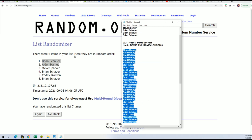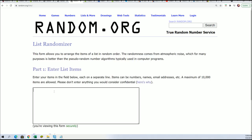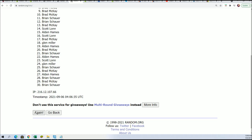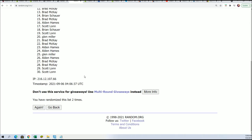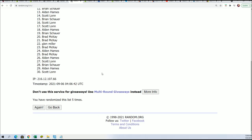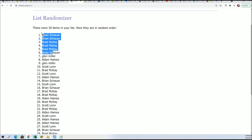to start up the random of the owner names seven times through. For all the owners in this break, good luck to you in our 203 Topps Chrome Hobby. Here's a lucky number seven. The first list is finished going through the randomizer.